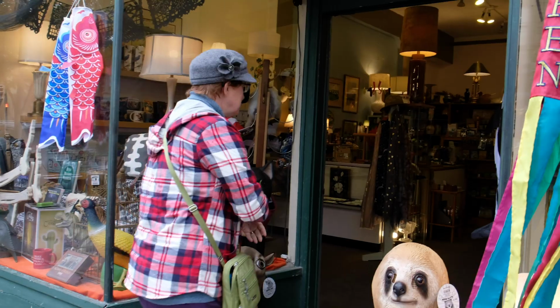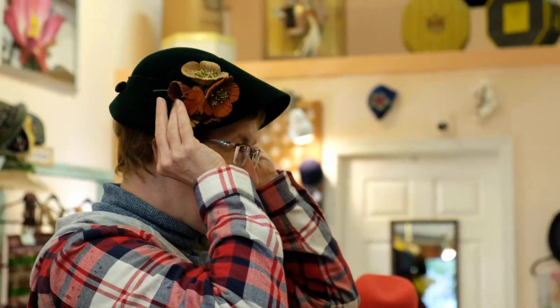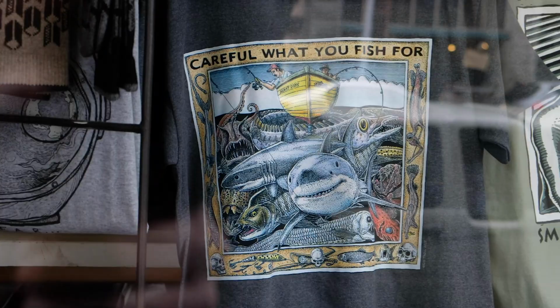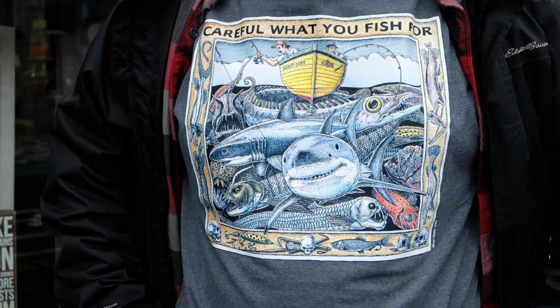So Port Townsend is a National Historic District. It's one of our favorite places in the Pacific Northwest. It's got all kinds of funky stores and great restaurants, and it's just a pleasure to walk around. We don't get here often enough, that's for sure. I think it's perfectly fitting for a land shark.